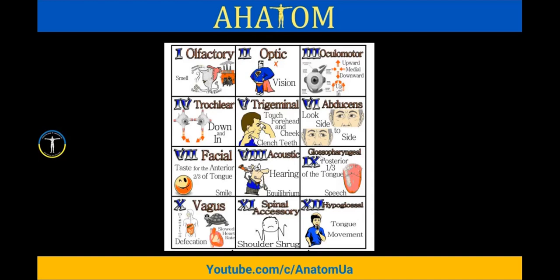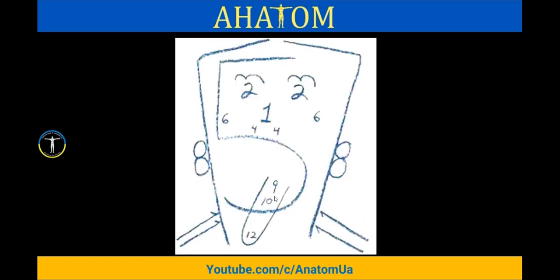The ninth cranial nerve is the glossopharyngeal, glossus and pharynx, and its main function is innervation of the posterior part of the tongue, and speech. Yes, and now we speak. I speak, I have speech. And this is the glossopharyngeal nerve, help me with this variant.